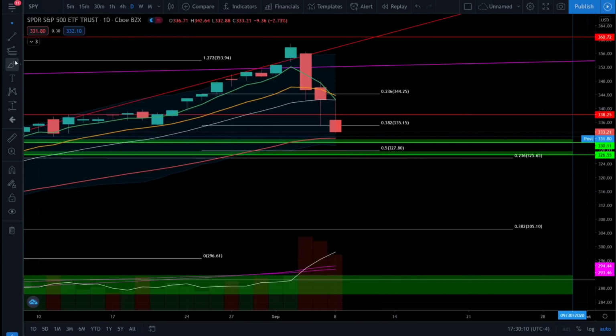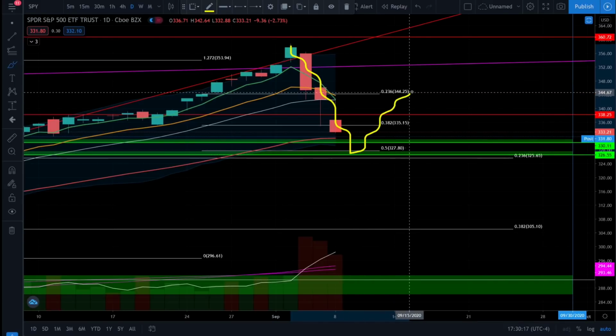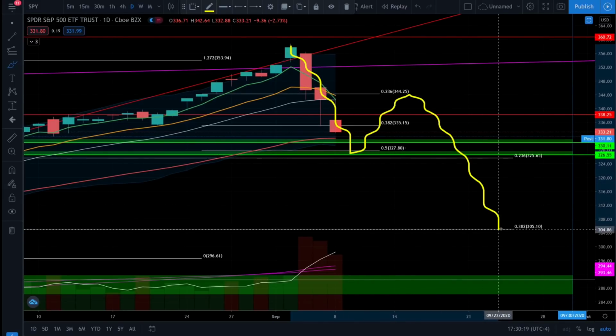So in any event that we don't see a bounce tomorrow, I wouldn't be surprised to see this A wave come down, close the gaps, before ultimately bouncing back up and then ultimately heading back down and possibly going to another Fibonacci retracement of a larger cycle.